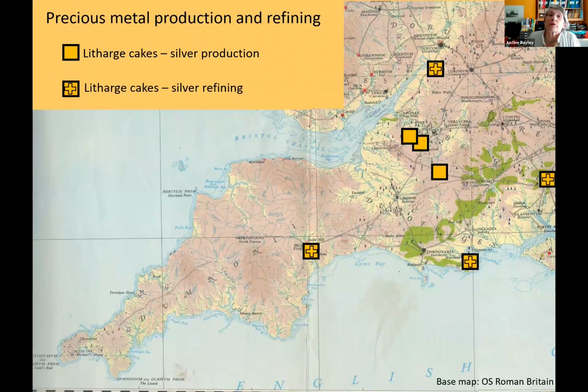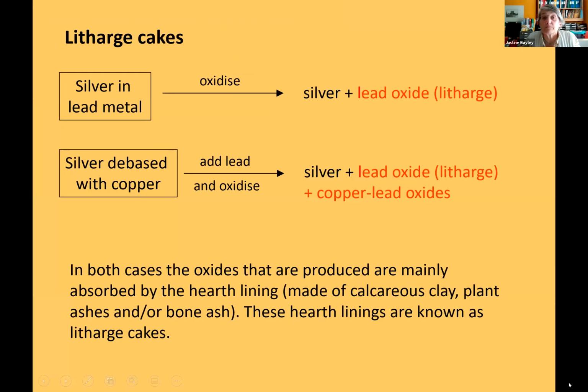But we've also got evidence of how the silver would have been produced, because silver is found as a minor component of lead. And once you've smelted the lead, you can then extract the silver from it by a process known as cupellation, and you end up with oxidizing lead, and you get left behind with the silver. And you can see in the area around the Mendips here, we've got several finds of what are described as litharge cakes. And this is outlining the process.